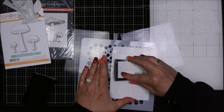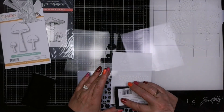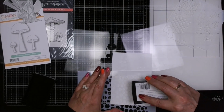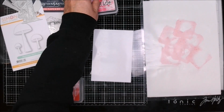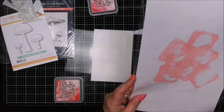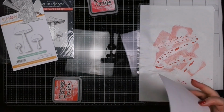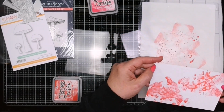Now, much of this video is sped up in spots because I like to layer things, and otherwise we're not getting through it in time. This is a technique where if you push Versamark through a stencil onto glossy photo paper, it causes a resist. So I've pulled out the oxides, I've got barn door, I've got festive berries, just doing the swipe, and of course doing some splooshing techniques here, and you can see that the resist is actually showing up already.